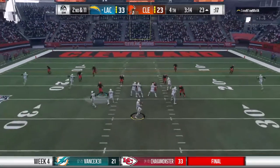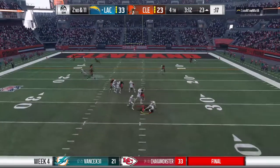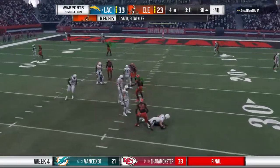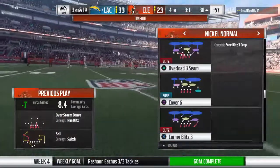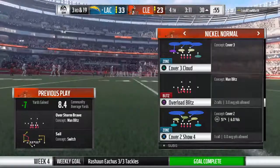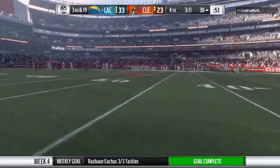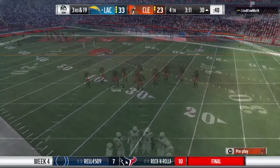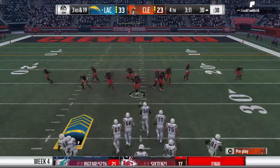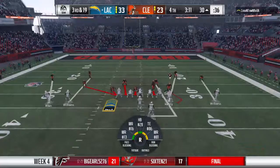Now they'll throw here out of the gun. And he's taken down. This will be a Brown sack. And now a timeout called defensively by the Browns. It's just their first. They'll be down to 2 remaining as we step aside here in the fourth quarter. And now they're looking for 19 yards here on third down following 2 negative plays.